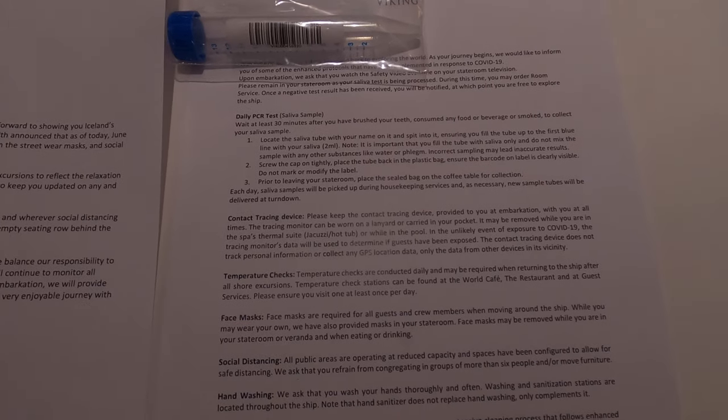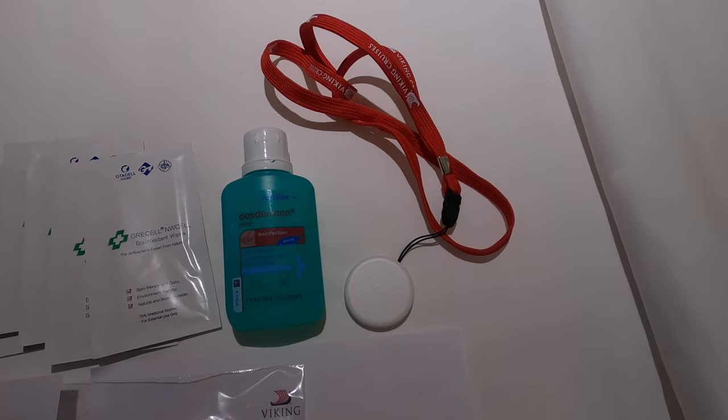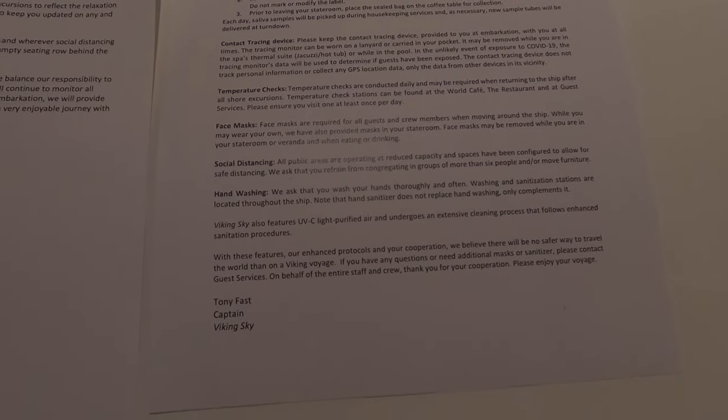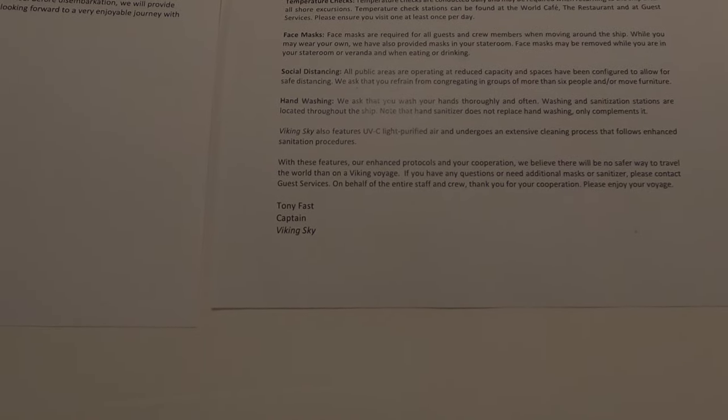And then they also give us the rundown basically of what they're asking of us throughout the cruise here, including daily PCR testing, contact tracing, which is done via this device here. They want us to wear it throughout the cruise, essentially. They're going to do various temperature checks, which I'll show you. Of course, they want us to wear face masks anytime that we're walking around on the ship. But then if you're outside eating or drinking, then you don't have to wear the mask. And then they want us to do normal social distancing and hand washing type of thing.